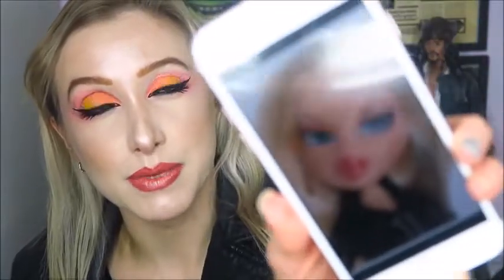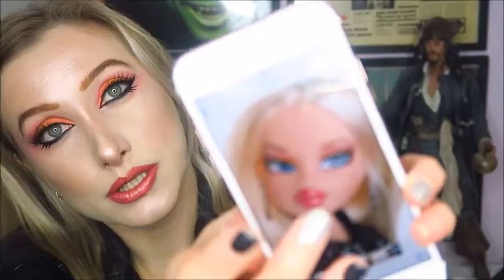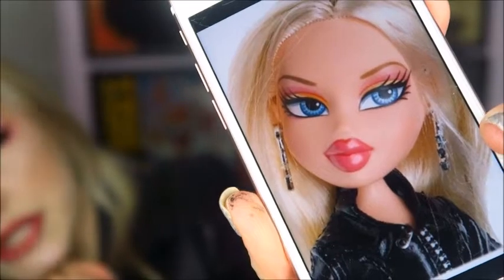I'm not sure how I'm feeling about my makeup, whether I like it or whether I don't, but that doesn't matter. I have spent time doing it, so you damn well bet that you're going to get to see this video either way. So this is the little Bratz doll that I have based my makeup on. She is a sassy blonde, and she's got a kind of orange, yellow and pink eyeshadow going on, not much on the face, and then big pouty lips.